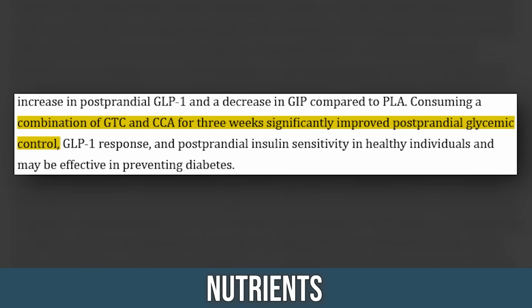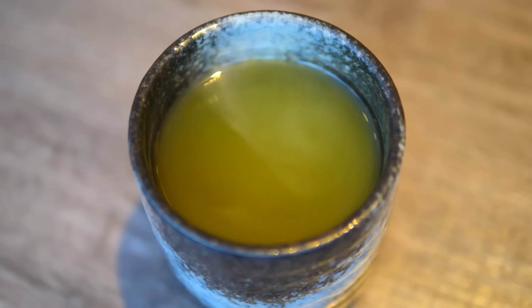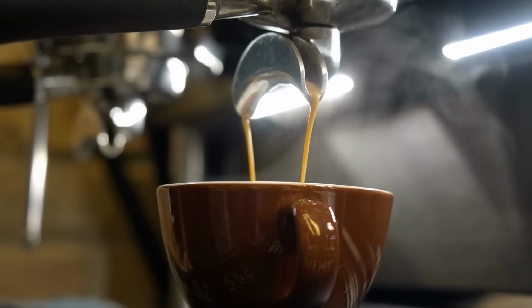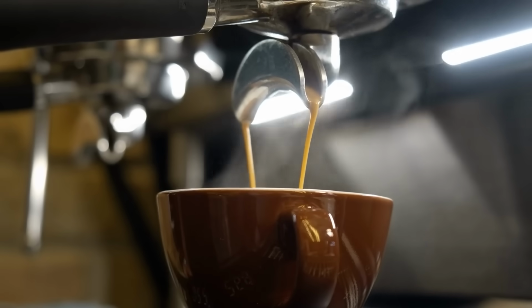They had subjects drink this for about 3 weeks versus placebo. What they found is that there was not only a major decrease in postprandial insulin, but there was a massive, and they said significant, increase in GLP-1. So combining green tea and coffee, not necessarily in one mix, but just having maybe green tea in the morning and then a decaf after that, those combinations of catechins, polyphenols, and chlorogenic acid influence GLP-1.